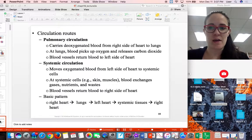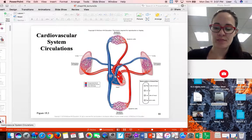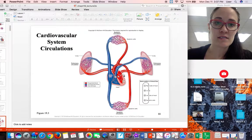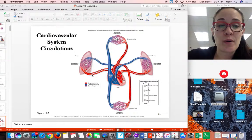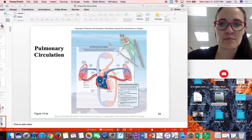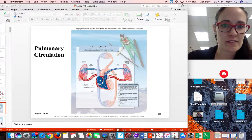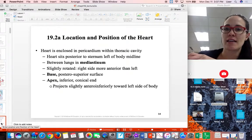So this is the basic pattern. We can review that. And these are the two circuits together, pumping blood to and from the lungs, pulmonary circuit right here, and to and from the body cells right there. Notice how both circuits have part of it that's full of deoxygenated blood and part full of oxygenated blood. And there's the pulmonary and systemic separately. Pulmonary, systemic.